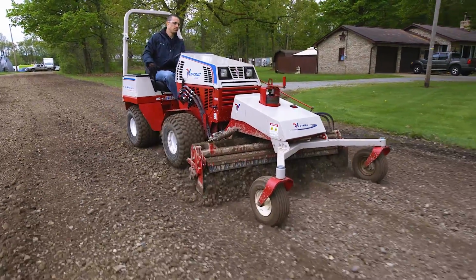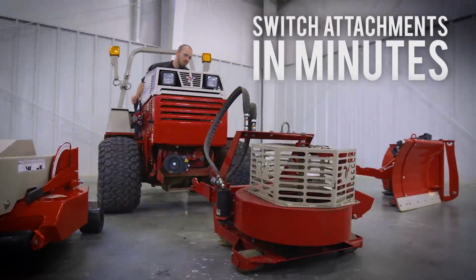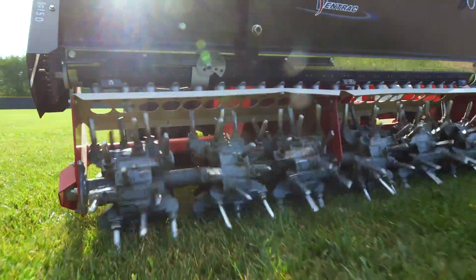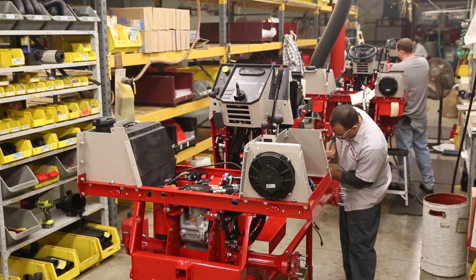My Ventrac is a year-long source of income for me. There are no down days. It doesn't matter what season. It's more versatile than anything I've ever owned. We had to buy it because we wanted to be the industry leader in contracting and outsource maintenance, which we are. Completely made in the USA product, which is cool. And it's not one of those crappy made in the USA products. This is true USA made, beautiful, thick steel.